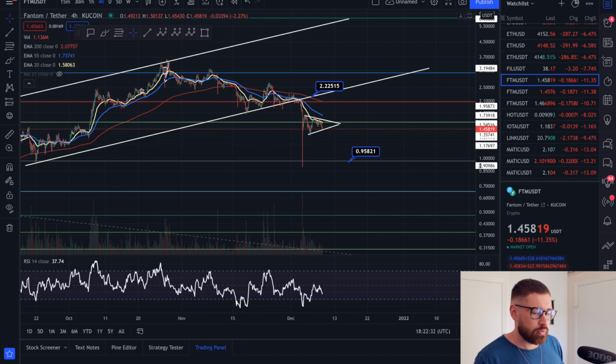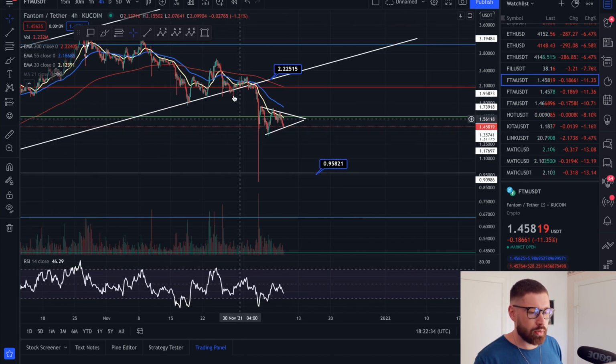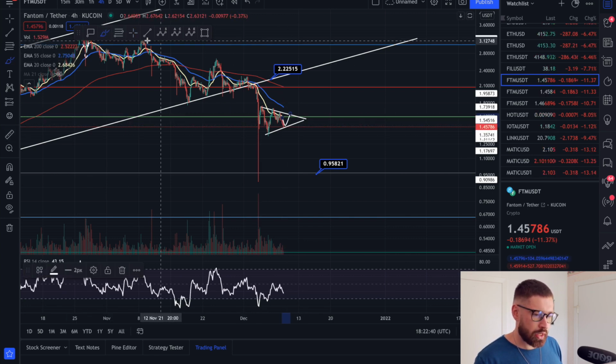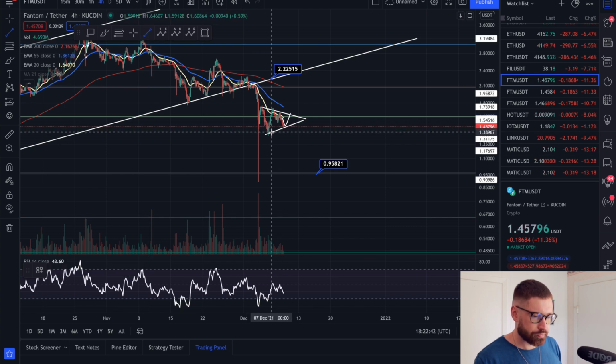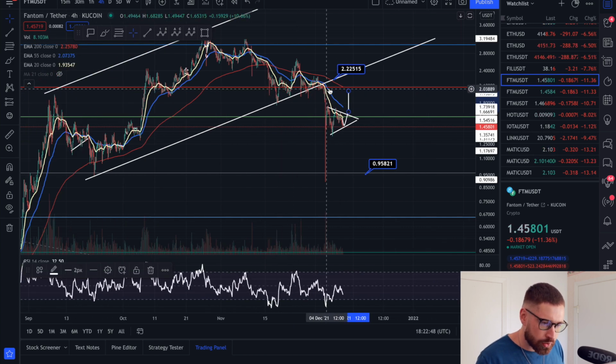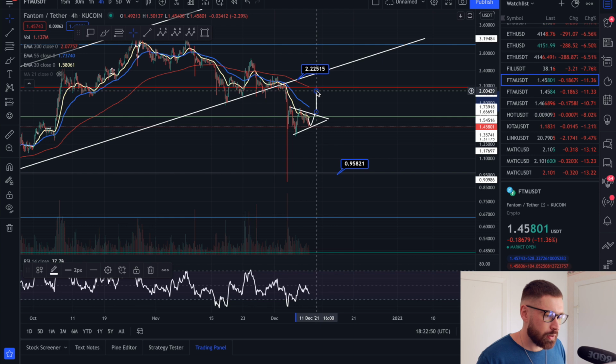All right, guys, if we pop over to this chart here, we're on the 4 hour time frame. I have noticed a bit of a symmetrical triangle. So if we bounce off this level of support and we break out, I'll give you your target here. It would bring Fantom back up pretty close to our next level of resistance here, which is sitting at about $2.